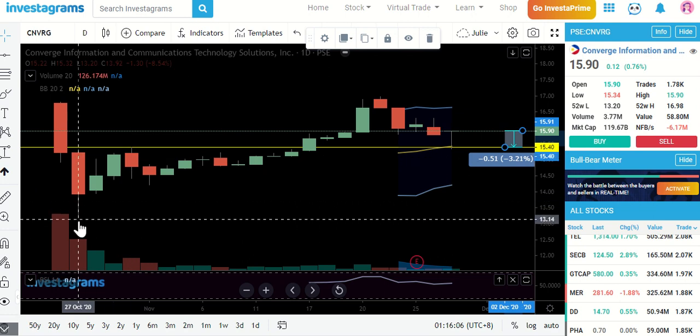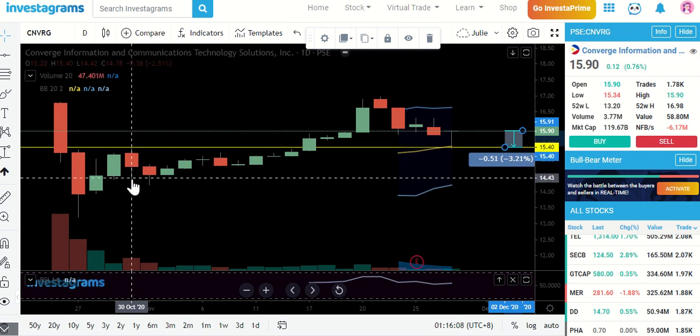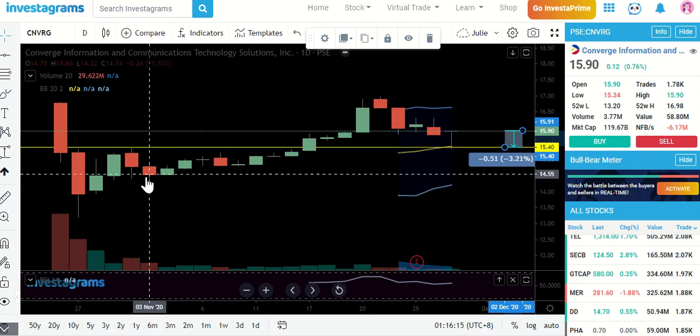This too, look at that. So at one point, price hit this level, and then at one point it reached a high of this one. That's why you have a long wick.